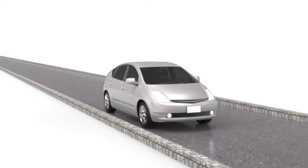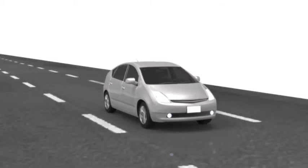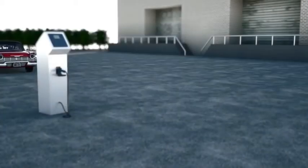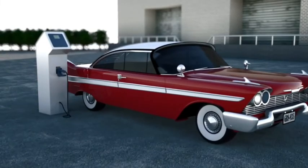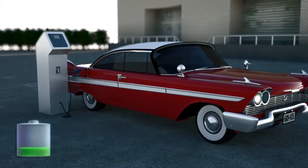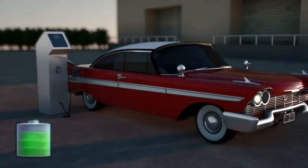This way, the electric motor can be used in the city and the combustion engine on the highway at high velocity. Some electric hybrid vehicles are also plug-in hybrids. Its battery is not only rechargeable by the combustion engine; this vehicle can also be charged, for example, during the night by connecting it to a power source.